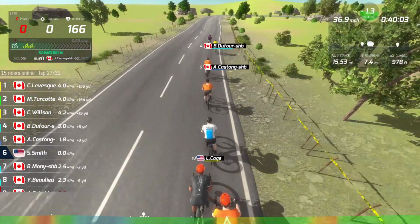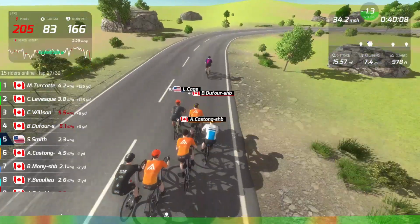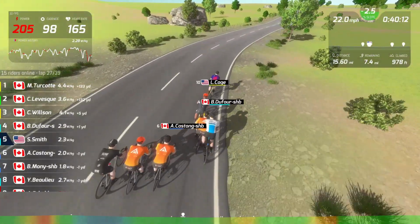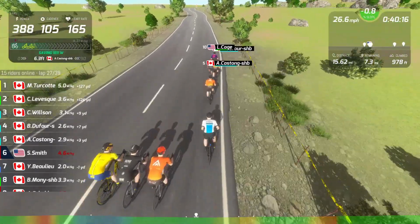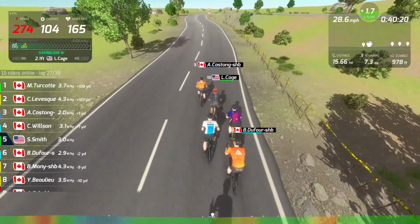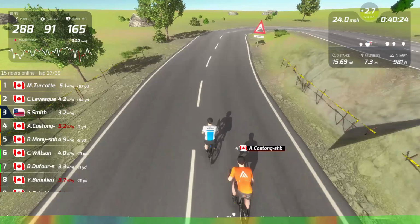So this is a shout out to my Kelly Benefit teammates and to my Stages teammates, that let's get out there and let's have some fun on RGT. It's free, right? And that's another thing. Just to race and do rides, it's free. You download the app.